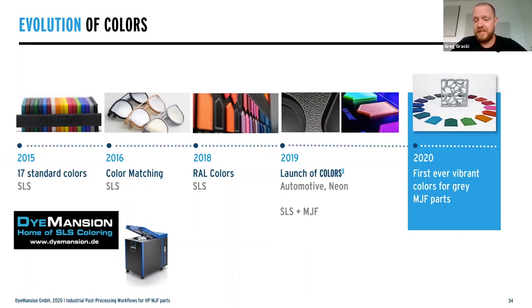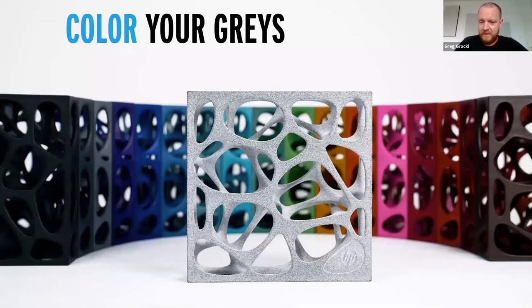Very recently, in April 2020, we officially presented for the first time the first 17 colors for MJF technology, where the grayish background plays a significant role, but we are still able to perform nice coloring. Color your grays. This is our motto, because the world is not just gray. We are looking forward to different applications, making parts differently than just gray, because we are using MJF not only for prototyping but for manufacturing real-life parts.